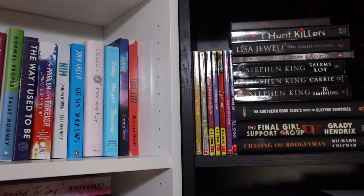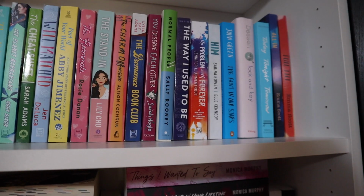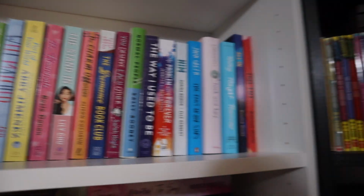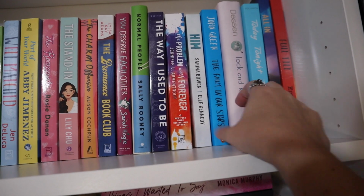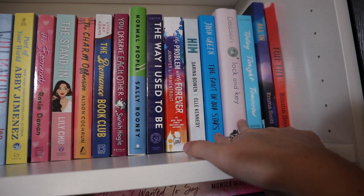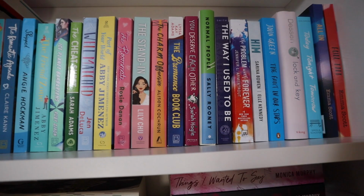And then moving over to this shelf, I have a lot of my rom-coms. This is where I keep my rom-coms and romances that I have not read yet. So over here we have the Full Tilt duet, Today, Tonight, Tomorrow. That's young adult. Some of these are young adult and it's kind of mixed in. They're not really organized. Lock and Key by Sarah Dessen, Fault in Our Stars, Him. Yeah, so I haven't read any of these.